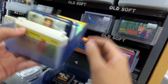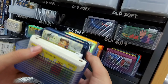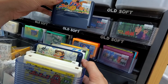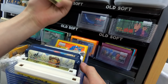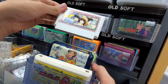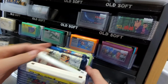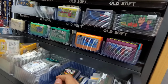Just don't know on a lot of this stuff. Tiny Toon Adventures. Is Tiny Toons good? I mean, I know the cartoon's good, but is the game good? Some weird Namco cartridges. $10 for this. Why is this $10? Pachi. It's a city adventure. Okay, well, let's look at some other stuff.